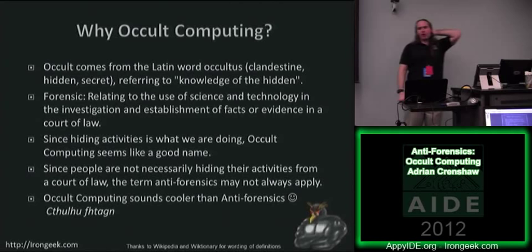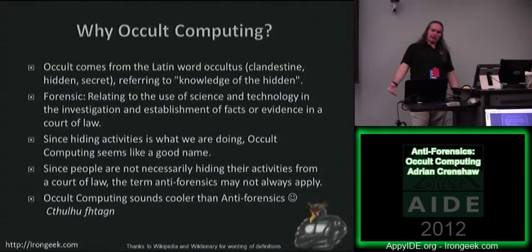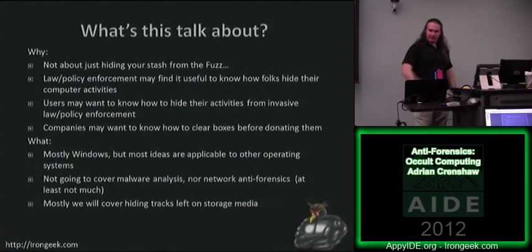Now you might wonder why I'm calling this occult computing. Occult essentially is Latin for knowledge of the hidden. Sometimes when you're trying to hide stuff on a computer, you're not necessarily hiding it from law. My understanding is that forensics usually applies to law, and you may be trying to hide something from some other type of entity. So that plays into it. Ia! Ia! Cthulhu fhtagn, for those people who are H.P. Lovecraft fans.